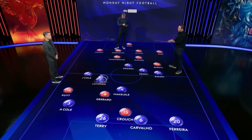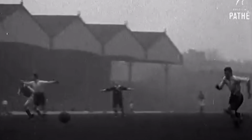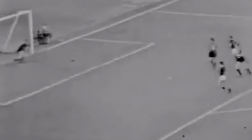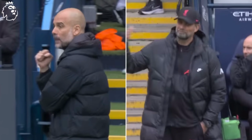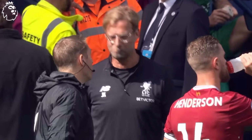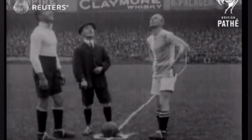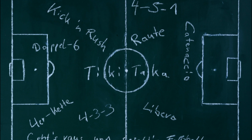We'll look at how formations and strategies have shifted through the years, from the birthplace of football tactics and the WM formation to the defensive catenaccio of Italy, transitioning to the attacking brilliance of the Dutch total football, and the pressing revolutions brought to life by Pep Guardiola and Jurgen Klopp. Let's kick off and explore the rich history and evolution of football tactics and discover how they've shaped the game we love.